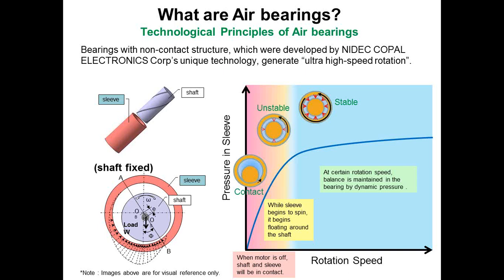Shown here is the image of air bearings and their operating principles. Air bearings are a slide bearing which generate pressure in the sleeve by self-rotation. The bearing consists of a rotating sleeve and a fixed shaft. As you see in the chart on the right, first, the sleeve floats gradually with the increase in rotation. Then, it becomes stable at the position where balance is maintained. Usually around 6,000 to 10,000 RPMs, we start seeing contactless stability in the air bearing structure. This unique contactless bearing structure developed by Nidec Copal Electronics generates the ultra-high-speed rotation.